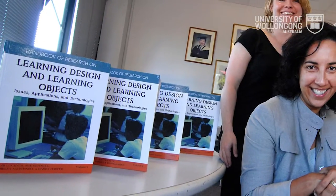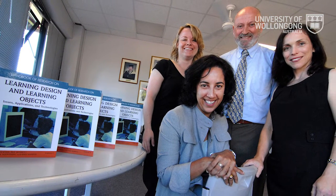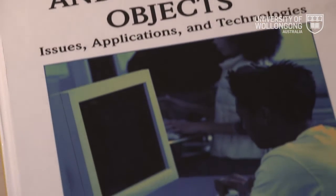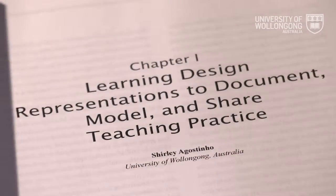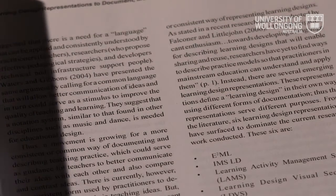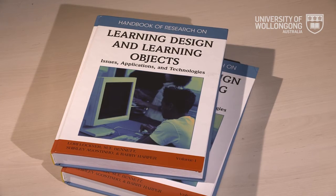Our research enabled us the opportunity to write a handbook on learning design, and so we were involved in editing a large compendium, if you like. It has 43 chapters that synthesised international research in learning design. I think a testament of the impact of the project is that the website that we initially developed more than 12 years ago is still actively used today.